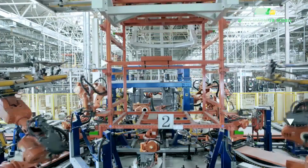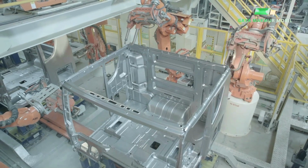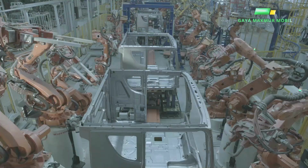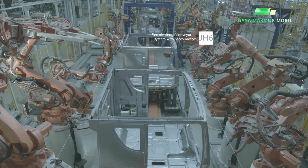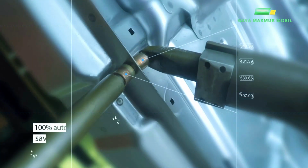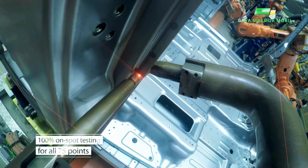All welding, gluing, moving, and testing work are finished by the 153 robots. The system is employed in the automated welding line. Servo spot welding guns. Laser on-spot testing system guarantees the welding accuracy.